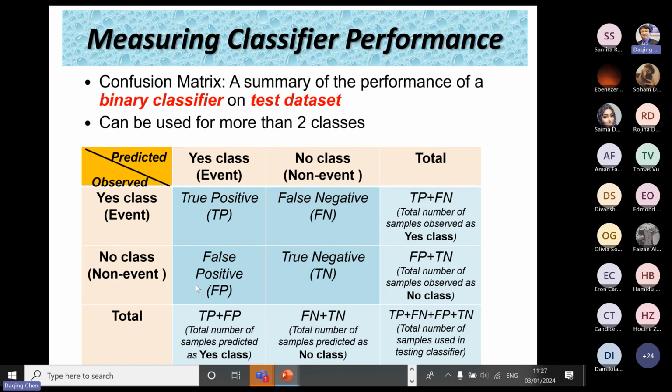So you need to make your confusion matrix clearly labeled, not just put the four numbers there. You've got four numbers here, but there are no labels regarding what each number actually indicates. In that case, you may lose some significant marks. So this is what I would like to emphasize.